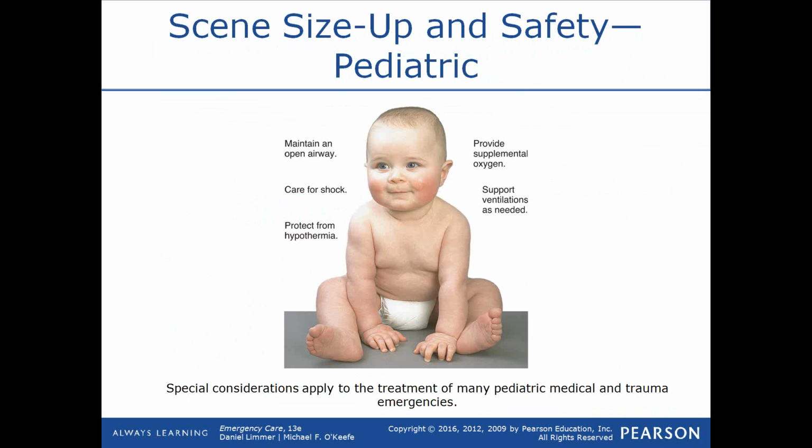Looking at this child, certainly across the room, I would say his airway's open. I certainly would say his eyes are open. I certainly would say he's got rosy red cheeks. He's got a little smile, a little sparkle in his eye. Doesn't appear to be sick. So, probably not any immediate life threats either.